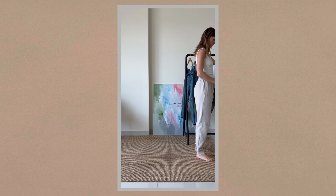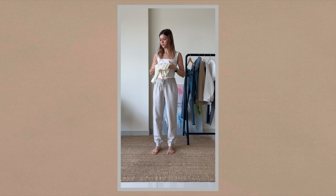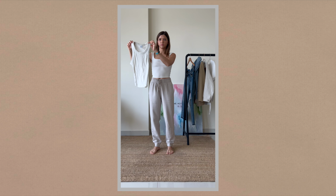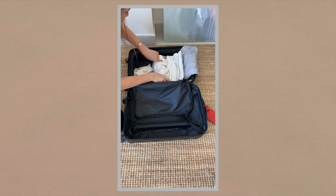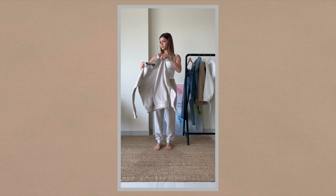I start by packing my essentials into the cube: silk tank top, versatile t-shirt bra, fitted long sleeve top, rib knit vest top, a pair of bright leggings. Then some bulkier items: my loungewear set, a sweatshirt and pants. These are for travel days or relaxed day options.